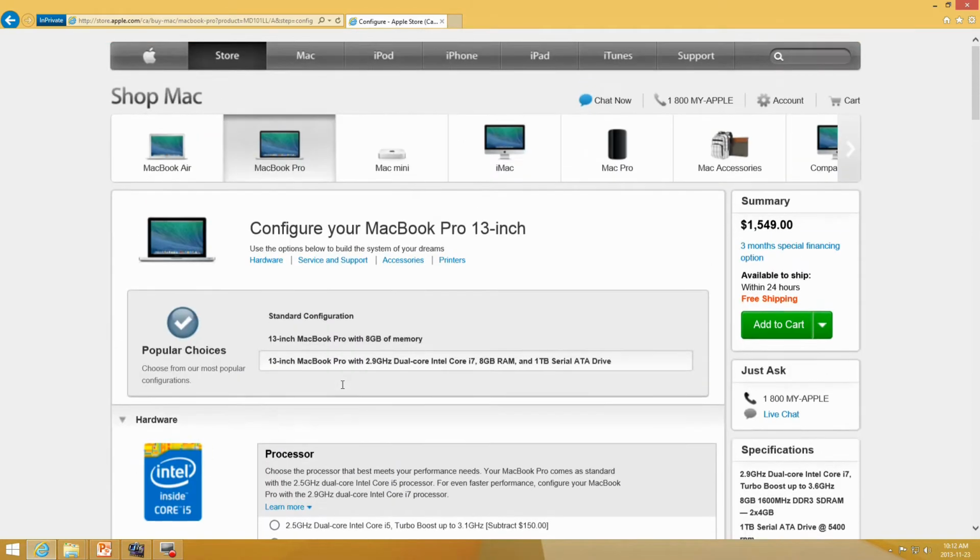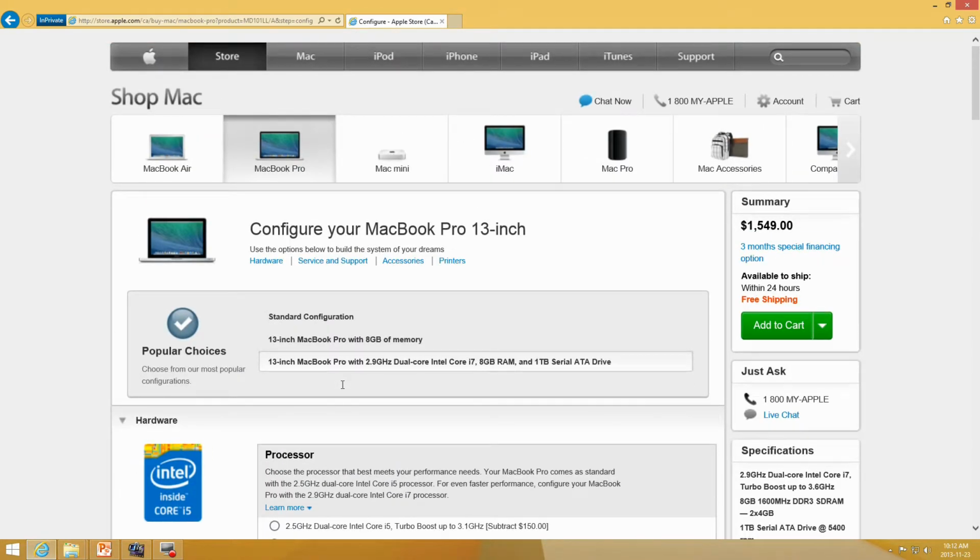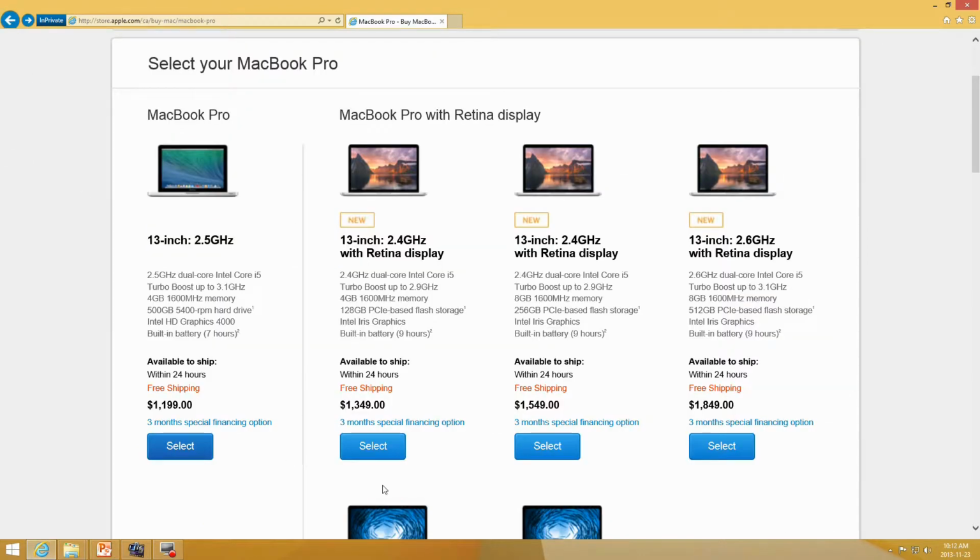Now again, if that's not your requirement and you need a more graphic intense computer and you need a very good resolution with a Retina display, you have other choices here. Now if you compare the three MacBook Retina, it's 2.4, 2.4 and 2.6. Turbo Boost gives you 2.9, 2.9 and 3.1. And the RAM is 4 GB, 8 GB, 8 GB.